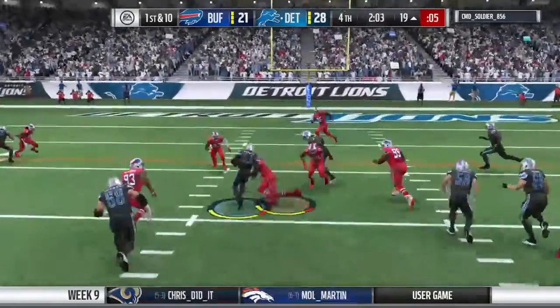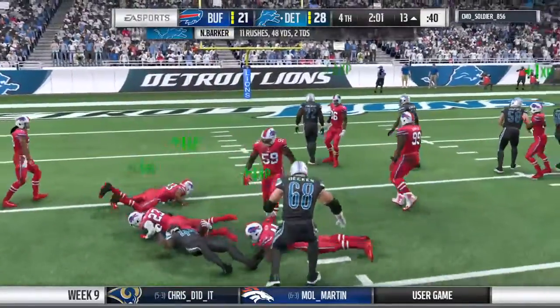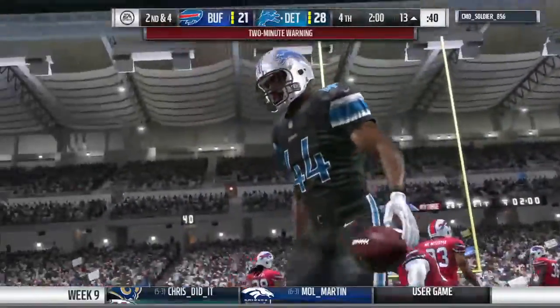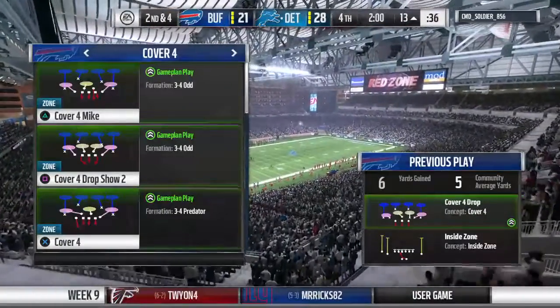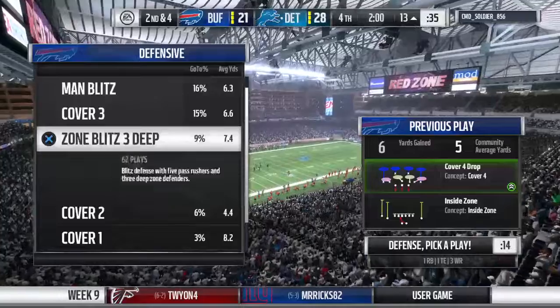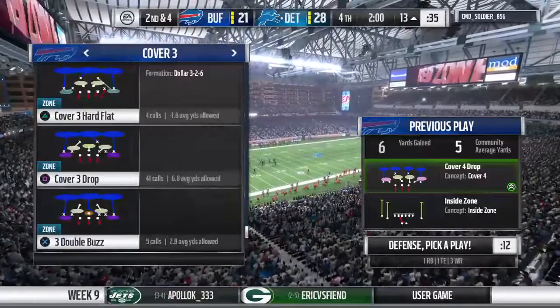They'll run it now out of the gun. And able to push his way forward here for a good little gain. It's a 6-yard gain on the ground, and that'll make it 2nd and 4. Time for a break. We'll come back for the electrifying conclusion after this.